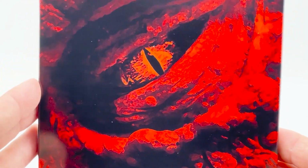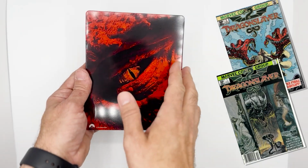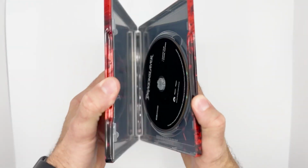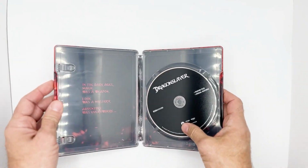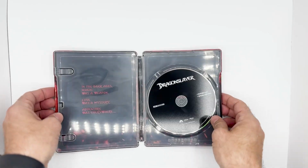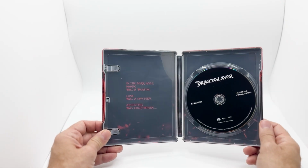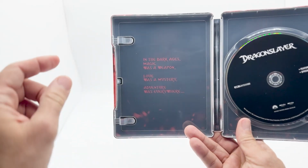Speaking of comics, in addition to the release of this film in 1981, there is a two-part comic book movie adaptation from Marvel. It would have been a nice special feature, now that we see it's lacking a bit more meat. Inside, we don't get much. Paramount forgot to include the digital copy they advertised, so you will have to contact them and go on your own dragon hunting journey to get the code.